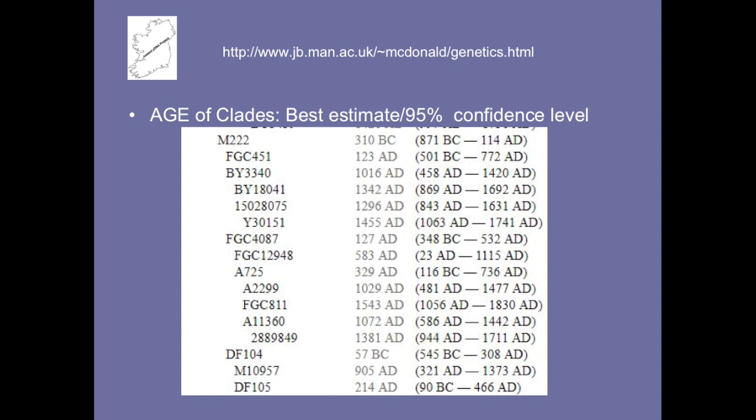But that's good news, because we're getting closer and closer to being able to use these SNP results in looking at surnames. Now, again, another diagram. You'd be sick of my charts.